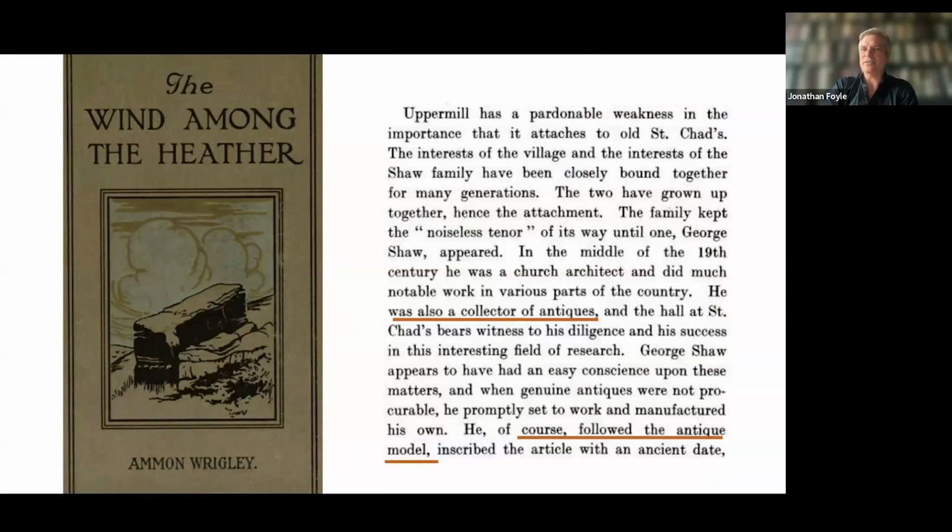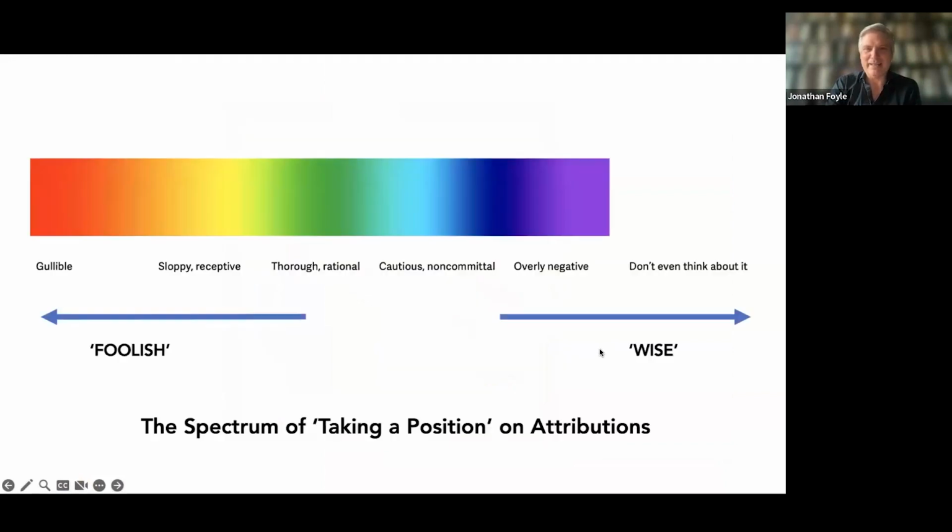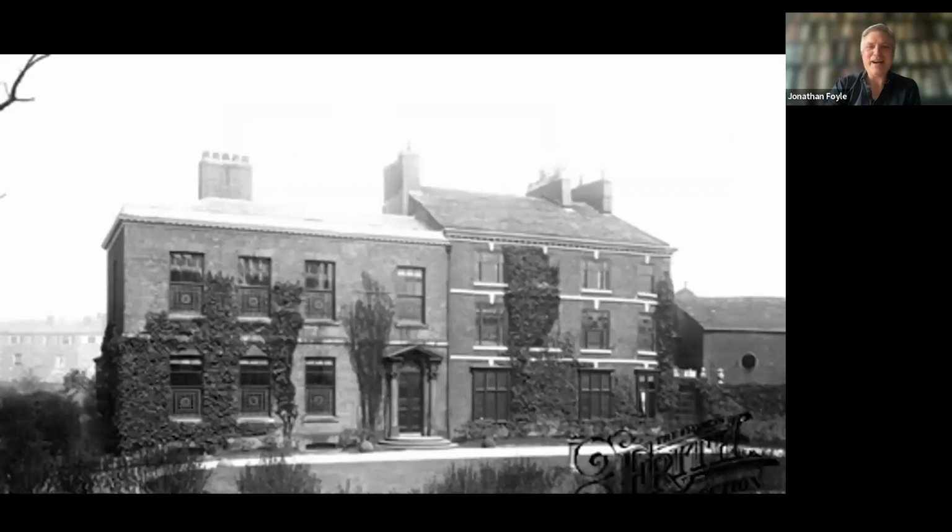He had an easy conscience, he said, so that when genuine antiques were not procurable, he set to work and manufactured his own. He, of course, followed the antique model. Well, anyone's alarm bells will be ringing at this point, and I think we can extend the spectrum to the blue and purple end with an ultraviolet don't even think about it sector. However, look, I'm game, and I want to know what his models might have been.